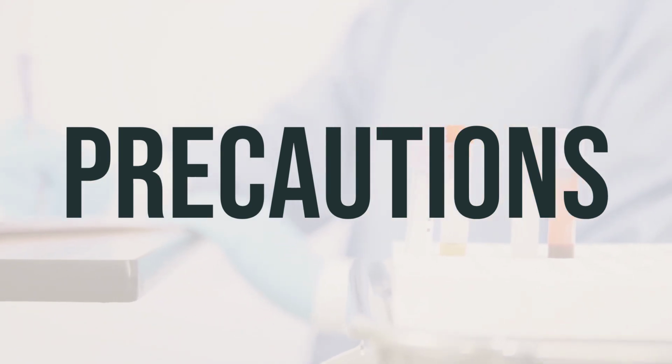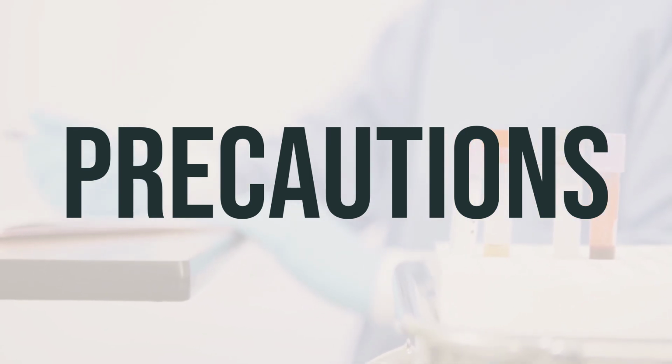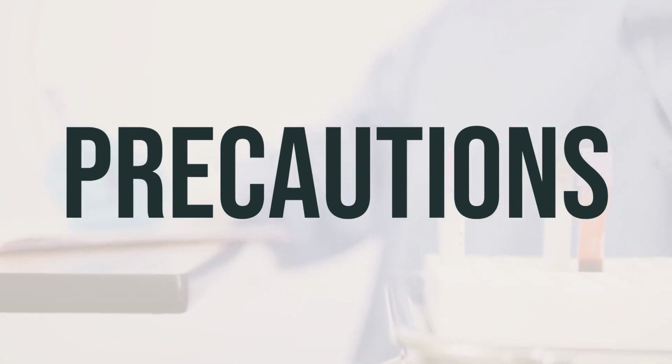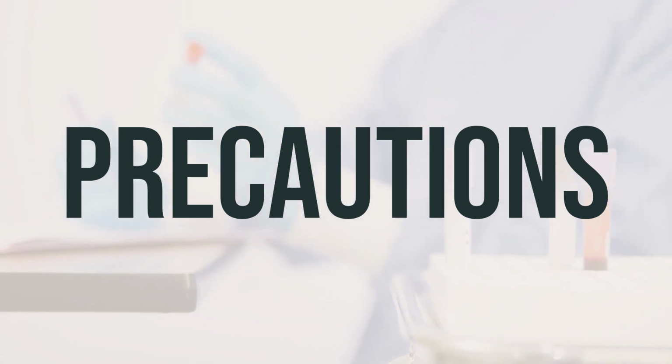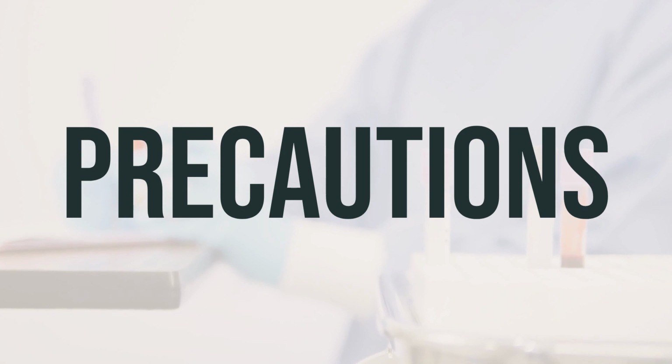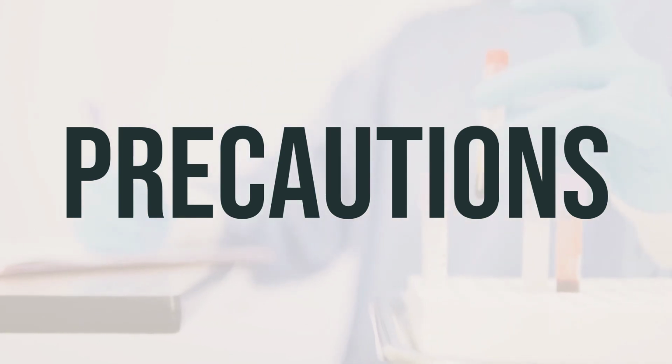Before taking Epirubicin, it's important to talk to your doctor or pharmacist about any allergies you may have, as well as your medical history. This medication may increase your risk of infection, so it's best to avoid close contact with anyone who has a contagious illness. Additionally, it's important to be cautious with sharp objects and to avoid activities that could result in injury.